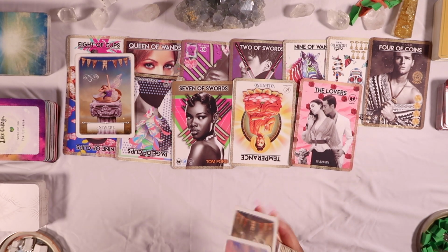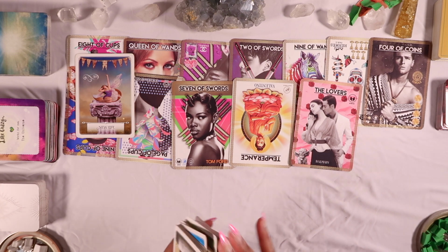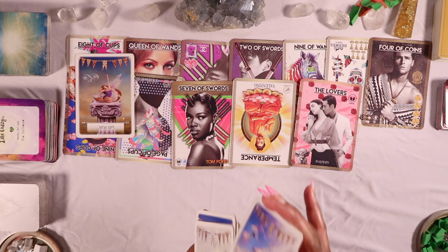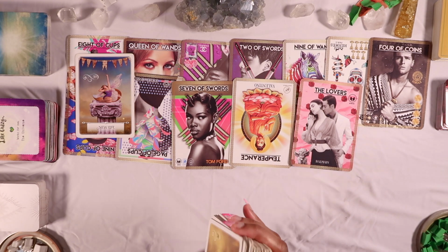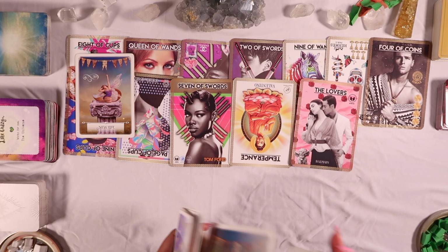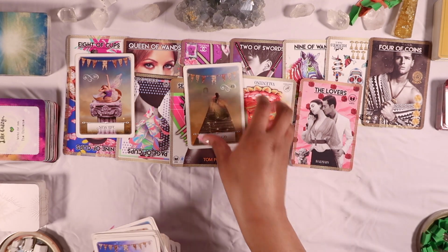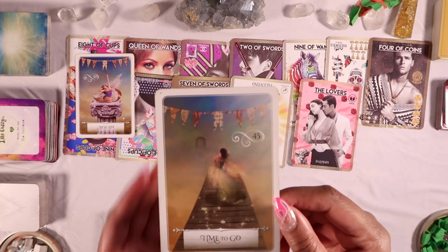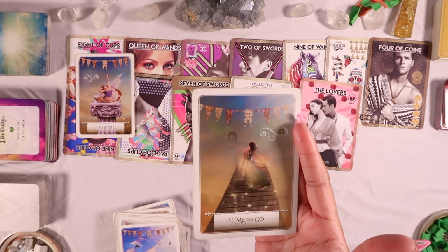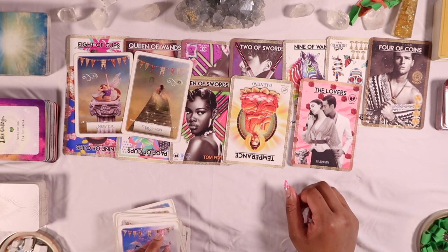It's going to be a breath of fresh air for you to be with someone like this, because they truly wear their heart on their sleeves, and they will give you every last drop of energy they have, which 7 of Swords, the universe is saying, honestly, and the Temperance card, yeah, there's certain things that do have to be learned from and grown from. We got the time to go card here as far as what the relationship is going to be like.